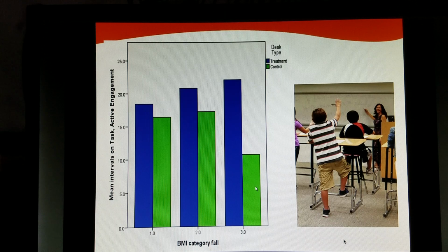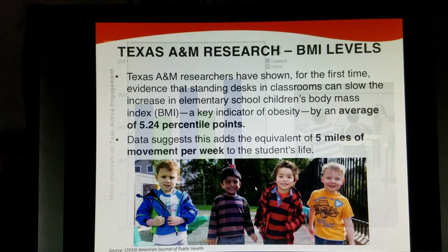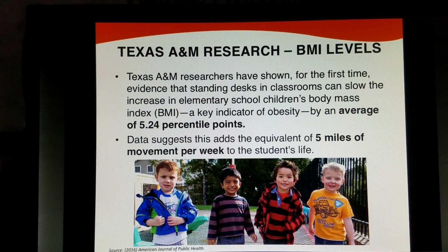Over the course of a couple of years, we actually had parents come, and the researcher, Dr. Mark Bennett, said, complaining that their kids weren't given the opportunity to participate in the standing desks because they were the control group. Dr. Bennett actually found out that this was about a 5-point BMI, body mass index, reduction. So instead of seeing a 2-point increase, we saw a 3-point decline. That's 5 body mass index points, which adds up to about 5 miles a week. 5 miles a week for kids.